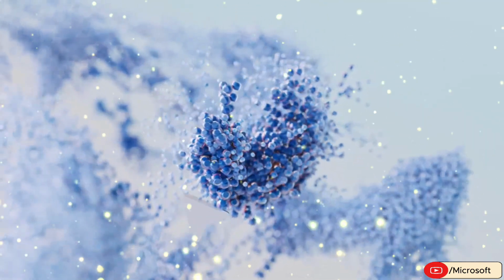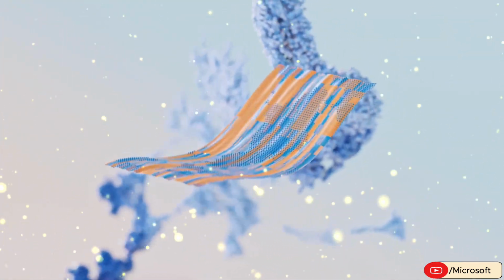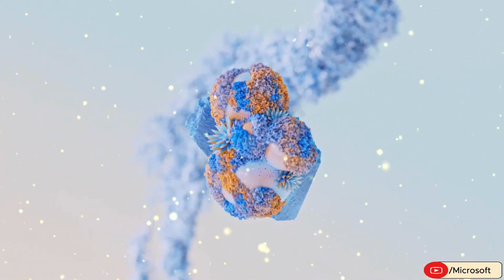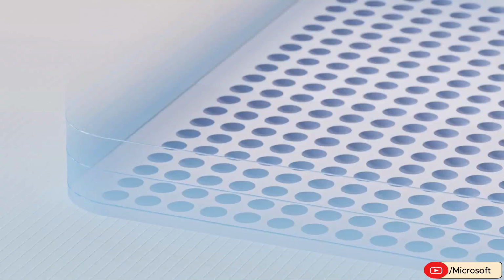If Microsoft can upscale this processor by increasing the number of qubits, then the futuristic ideas we discuss about quantum computing could become a reality in just a few years. But let's try to understand exactly what Microsoft has announced.